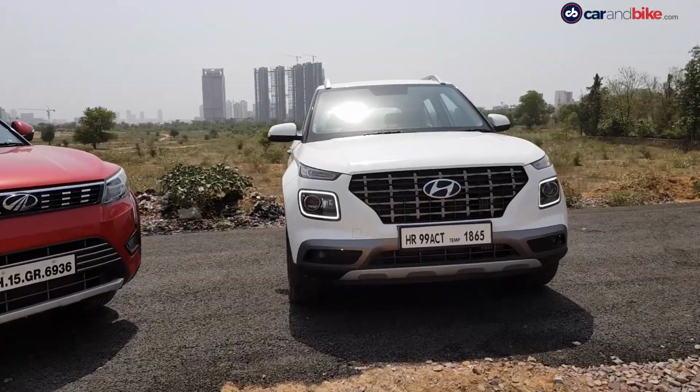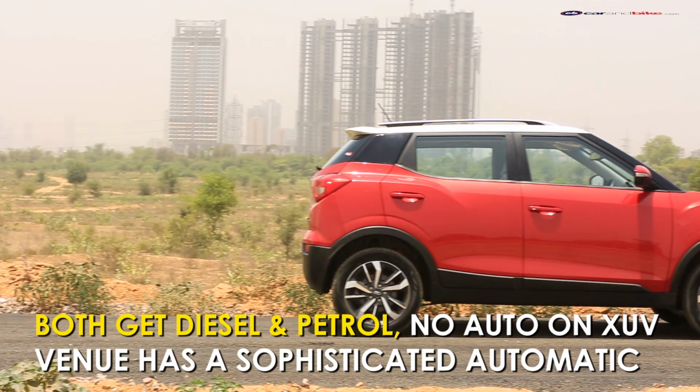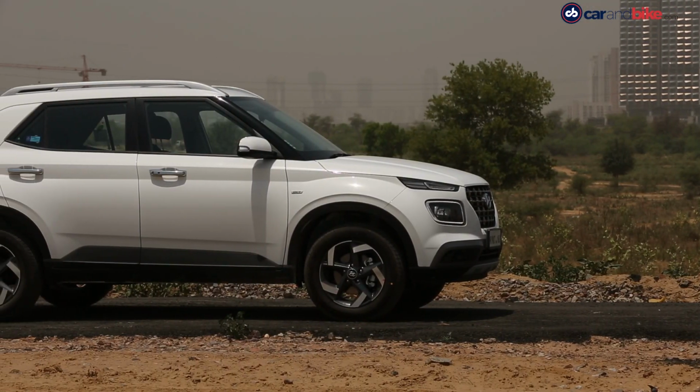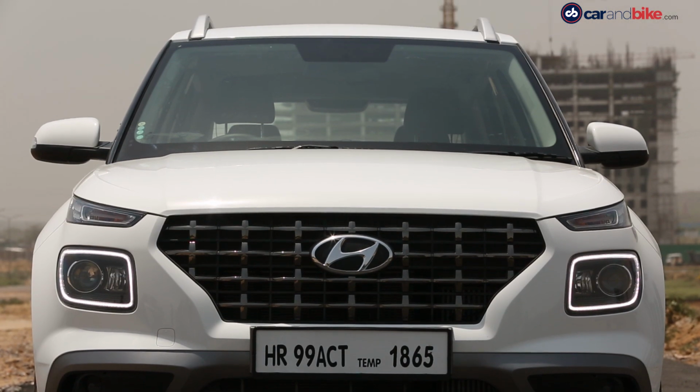The XUV300 and the Hyundai Venue get petrol and diesel options, though the Mahindra does not have an auto variant as yet. The Venue gets the DCT on the 1 litre petrol, and that's the other thing. There are 2 petrol options and 1 diesel on the Venue too.